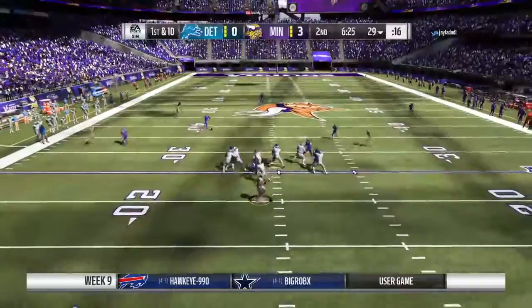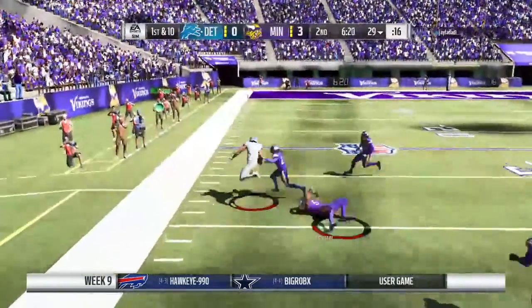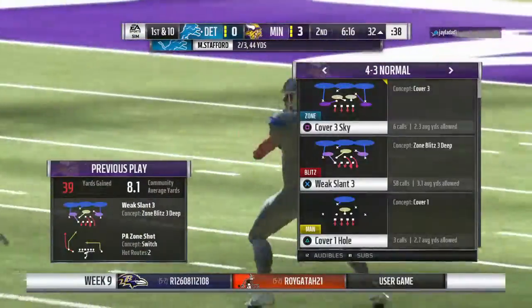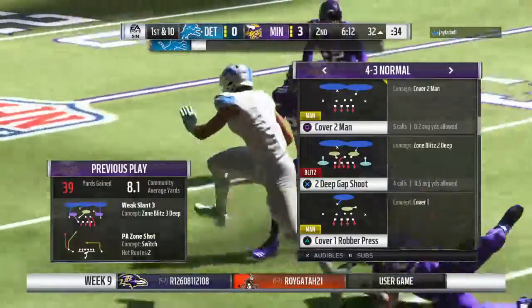On 1st down, Stafford. The left side completion to Jones. And he takes this one down almost all the way to the 30. A gain of 39 that time.